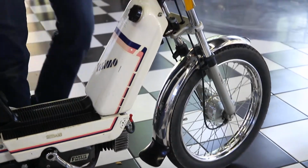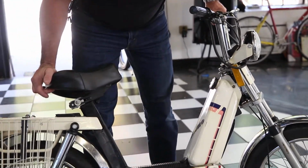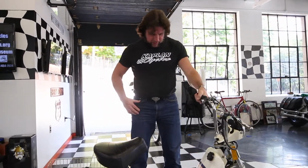Very easy to work on. It's a little two-stroke. Has a center stand. Pops right on. Pops right off. Super easy to start now as well. Yeah, it's easy to start. We had our techs go right through it. Kick and go. So went through the service department. They cleaned the carburetor and air filter.